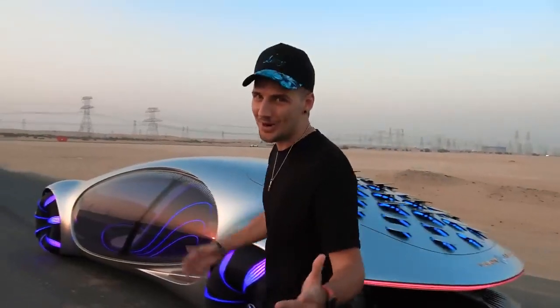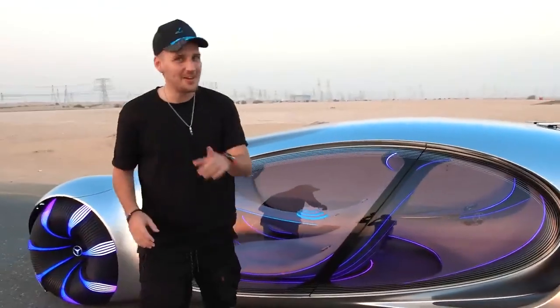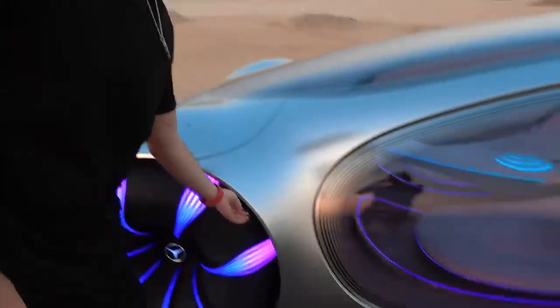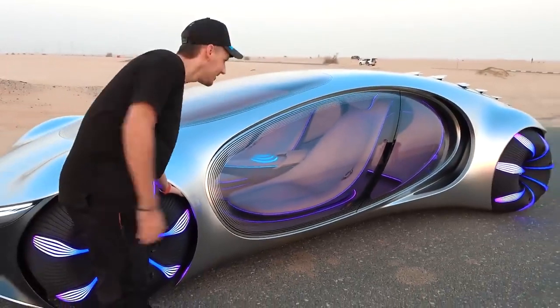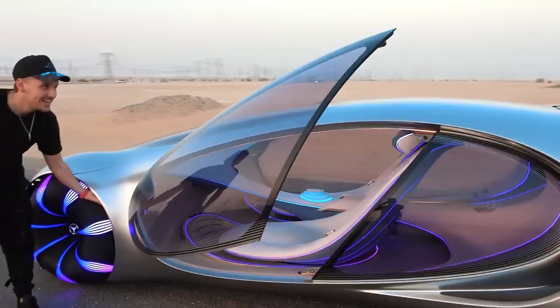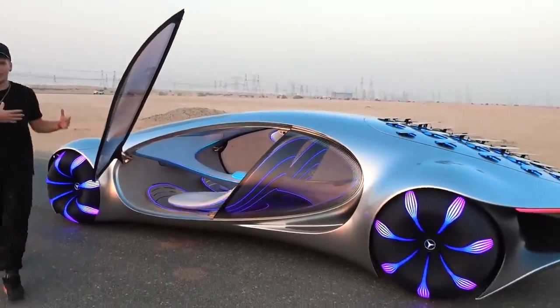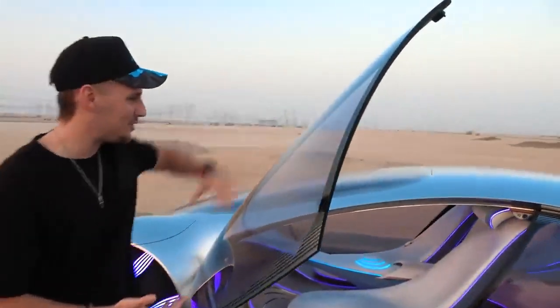All right, time to go inside. So, no door handles or anything, right? Well, there's a secret button, a little fingerprint scanner. Let's see if I can get this right. And, oh yeah. This is so cool. You see how it literally looks like a wing? Insect wings are like transparent. That's kind of what it looks like. It's even got that kind of curved shape. It's super cool, super cool.